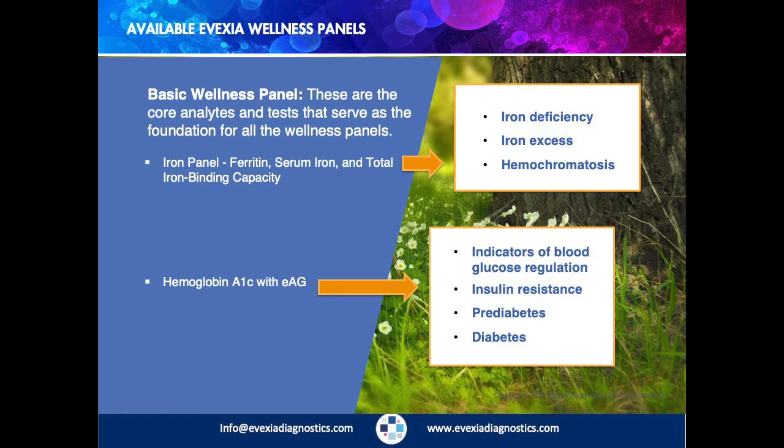Next is the hemoglobin A1C with the estimated average glucose. Now, hemoglobin A1C, also known as glycated hemoglobin, is hemoglobin with glucose attached to it. The A1C test evaluates the average amount of glucose in the blood over the past 2 to 3 months by measuring the percentage of glycated hemoglobin in the blood. And this provides significant information about glucose metabolism and, when abnormal, can be an indicator of prediabetes, insulin resistance, and diabetes.